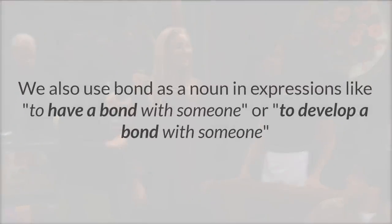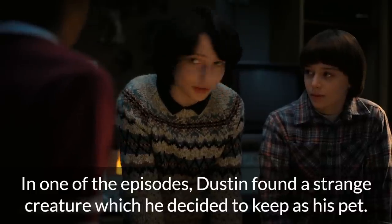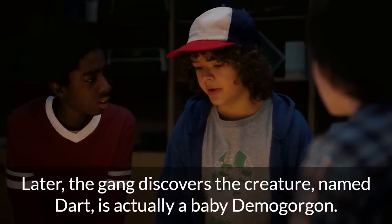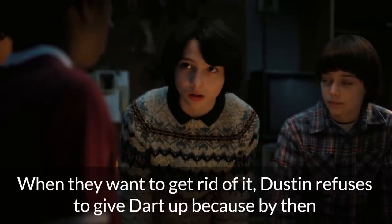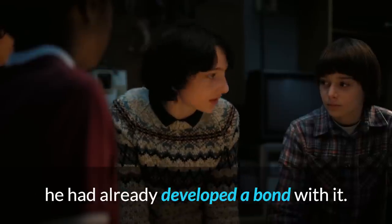We also use bond as a noun in expressions like to have a bond with someone or to develop a bond with someone. In one of the episodes, Dustin found a strange creature which he decided to keep as his pet. Later, the gang discovers the creature, named Dart, is actually a baby Demogorgon. When they want to get rid of it, Dustin refuses to give Dart up because by then he had already developed a bond with it.